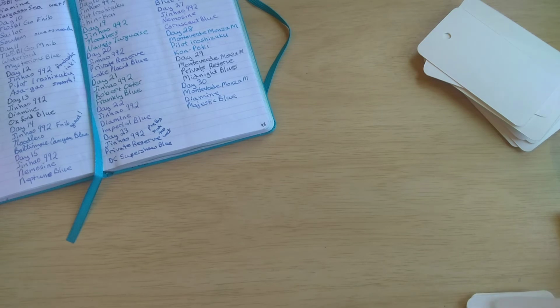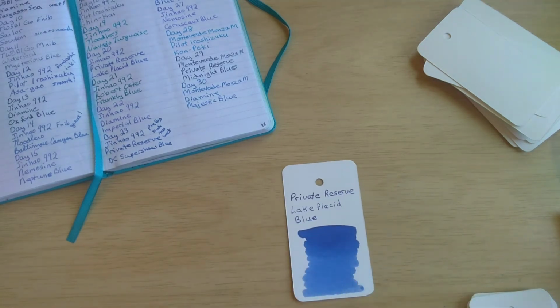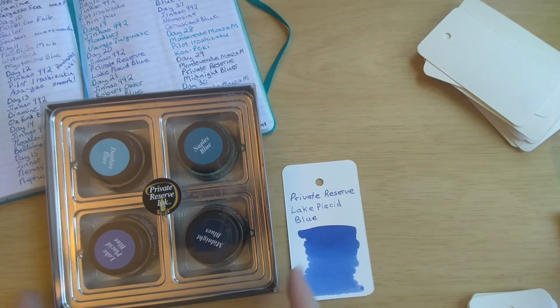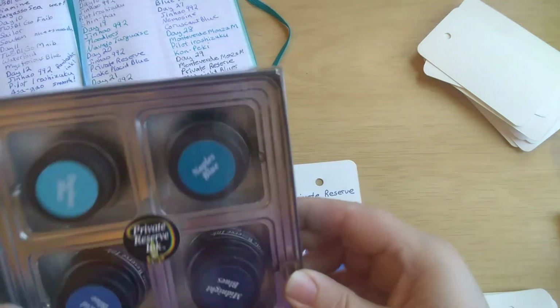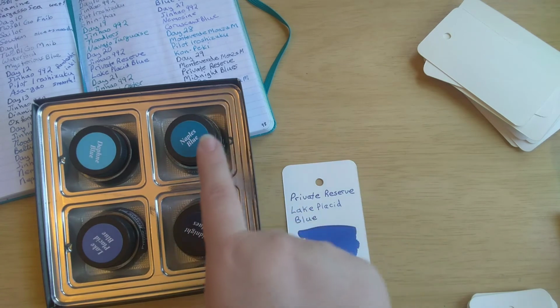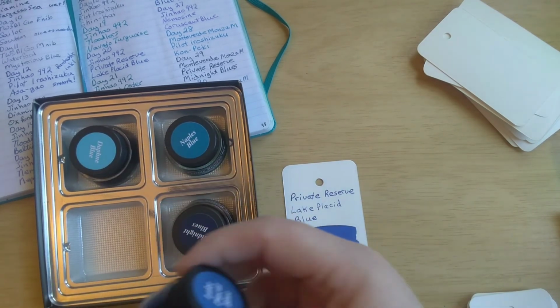All right, day 20 was Private Reserve Lake Placid Blue. And this actually came in a sampler set that I got at the Norfolk Stationery. Private Reserve comes out with these little samplers, and this was the blue sampler. And I think they also had seasonal names, like this was the spring set or the summer set, I don't remember. But in this set is Lake Placid Blue, Midnight Blues, Naples Blue, and Daphne Blue. And this is the Lake Placid Blue.